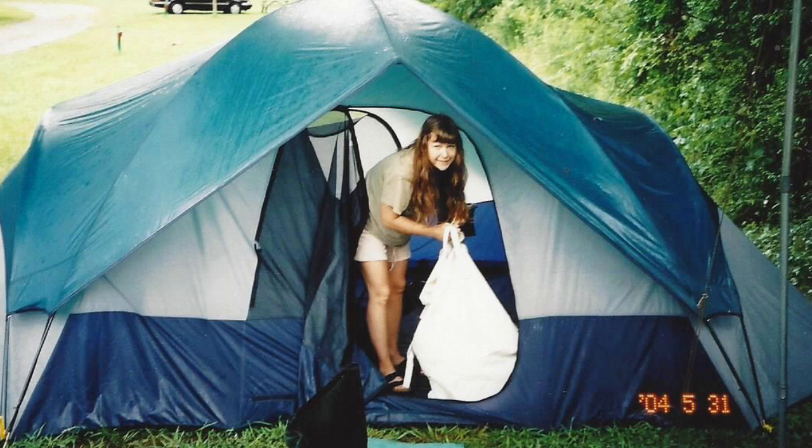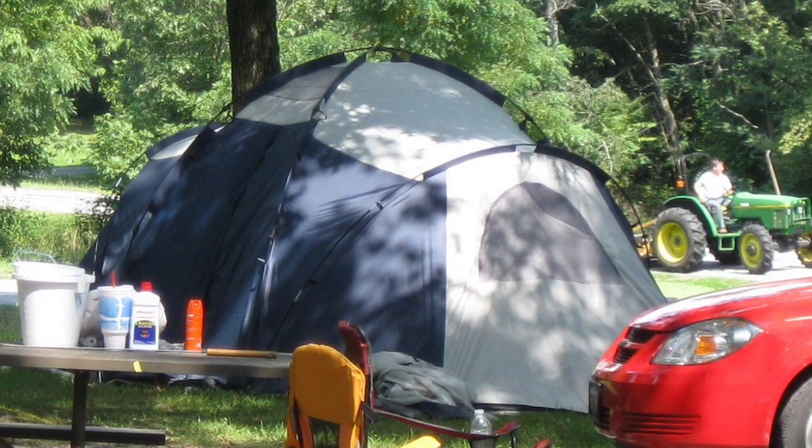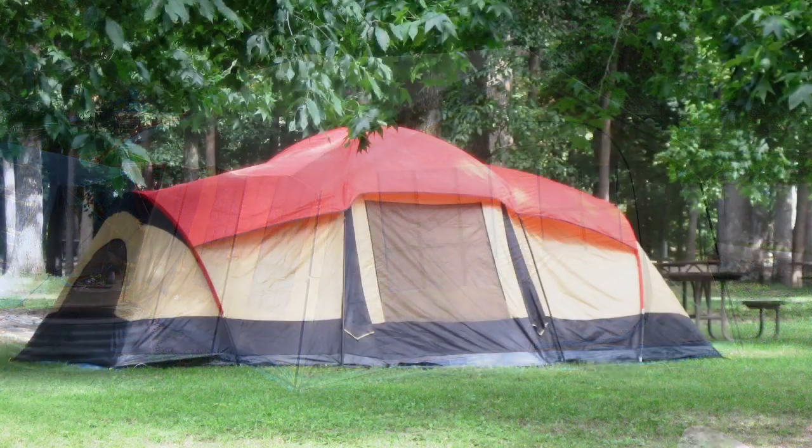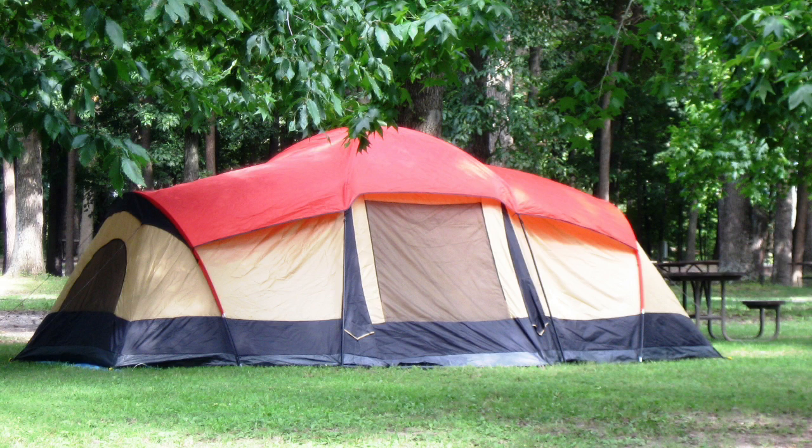That is 8, 10, and 12 person tents. These tents offer considerable living space and comfort and are frequently seen in many public campgrounds. Most of them are cabin or umbrella tents, but a few are tunnel or dome tents. They are made from nylon, polyester, or canvas.